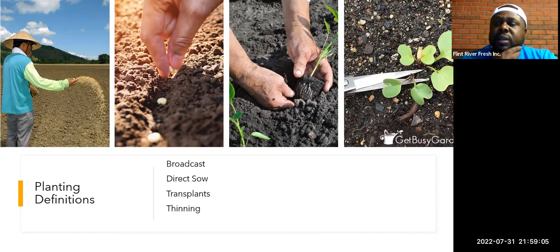And the other thing is, if you are doing the broadcasting method, or even if you are direct seeding, we encourage people when direct seeding to put 2 to 3 seeds in a hole or in a mound when you're planting. Then as the seed emerges from the soil and germinates, you thin it out. So you might just leave the one that you feel is the hardiest of the 2 or 3 seeds that you planted, and then you thin it out and allow the root system itself to grow.